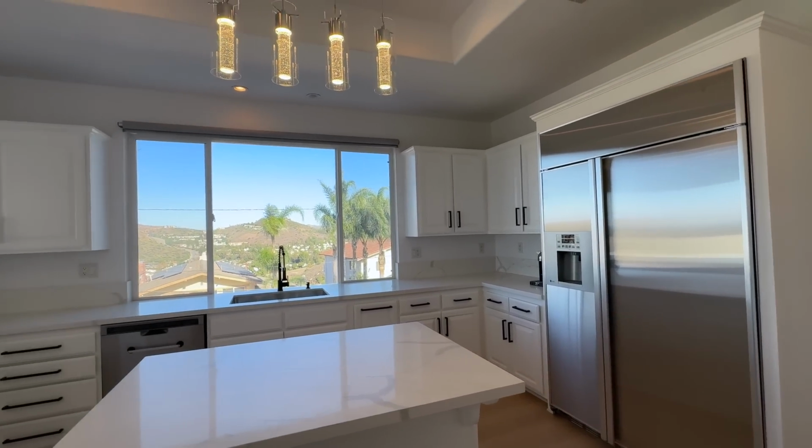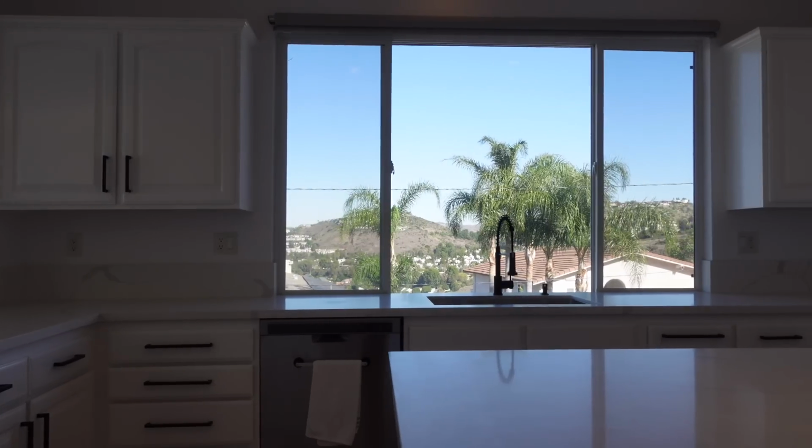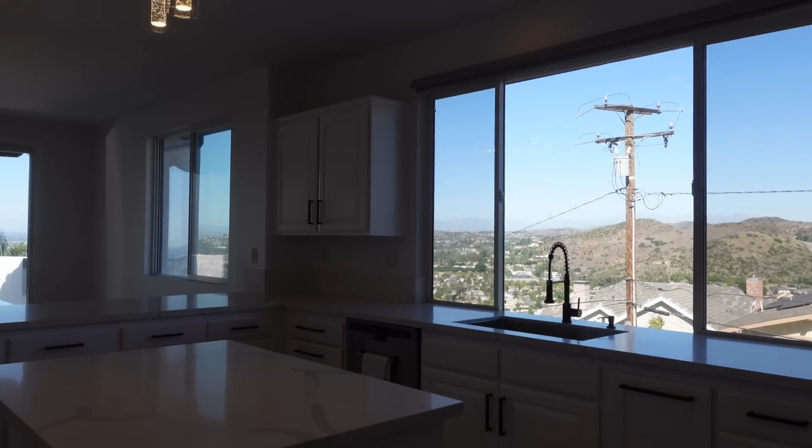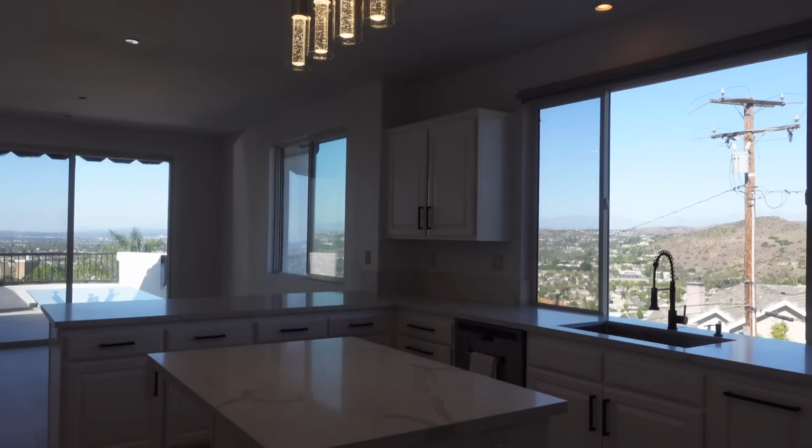And can we take a moment for this view? Imagine doing the dishes every morning and this is your view. That is phenomenal. Like honestly, there is no better time to contemplate life than when you're doing the dishes with this view. I literally feel like I'm living in the mountains in Lebanon. I will never get over how beautiful this is.